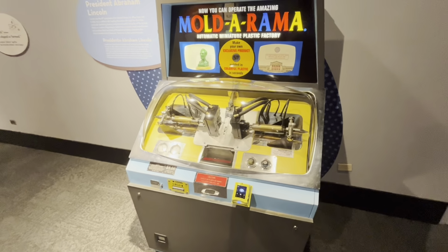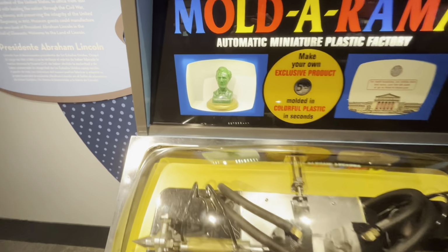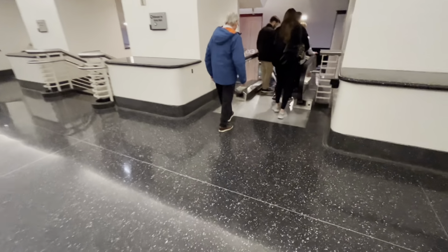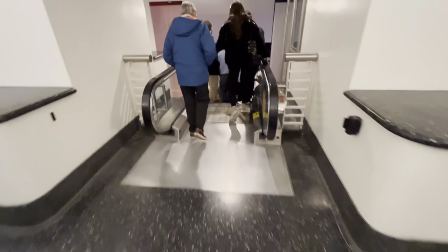And it wouldn't be a Chicago museum without a Mold-A-Rama with old Honest Abe himself. Heading down the escalator to exit this very busy Museum of Science and Industry.